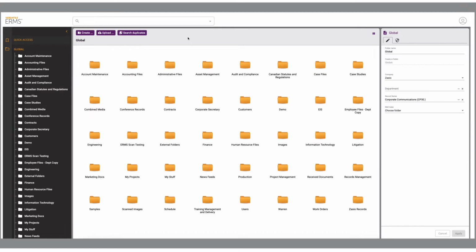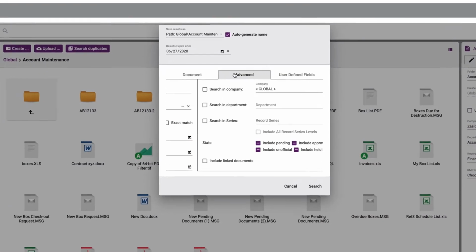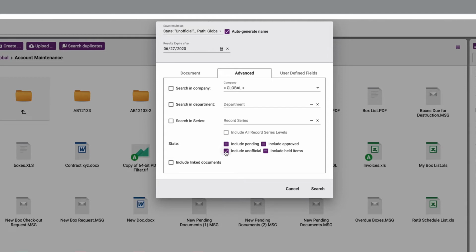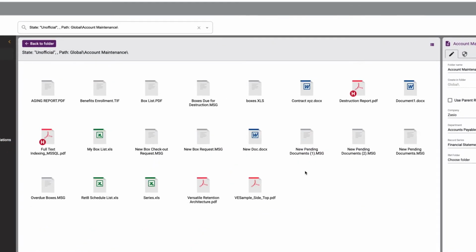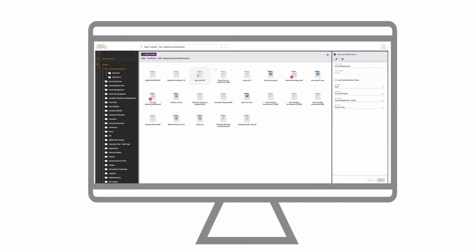ERMS can track active and inactive files and easily search the content using keywords, phrases, Boolean operators, and metadata, so you can find the records that matter and forget about the ones that don't, knowing they're secure, accessible, and set up for proper retention and destruction.